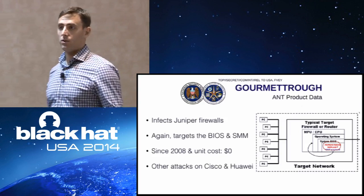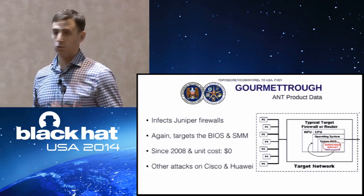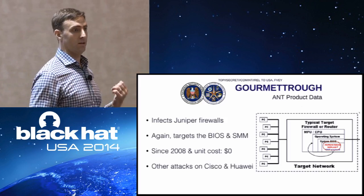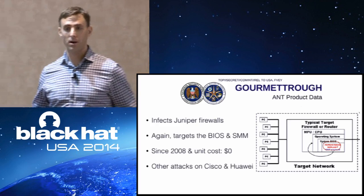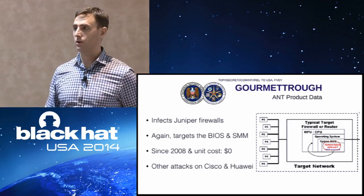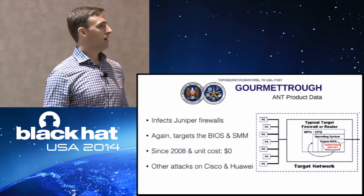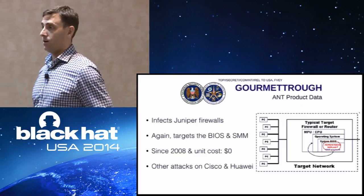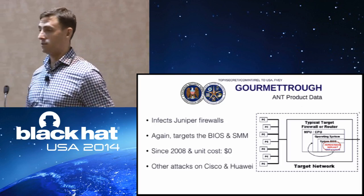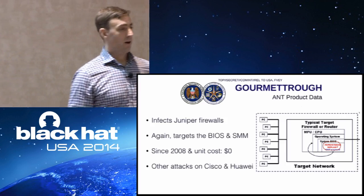Now, Dell servers aren't the only target. They also had references in this diagram to implants in Juniper routers and firewalls. They also had similar programs for Cisco and Huawei and other equipment providers. So they're targeting all sorts of equipment with similar attacks: BIOS, SMM. One interesting thing from this catalog is they had dates and costs. This has been around at least since 2008, and the cost they had in there was 0.